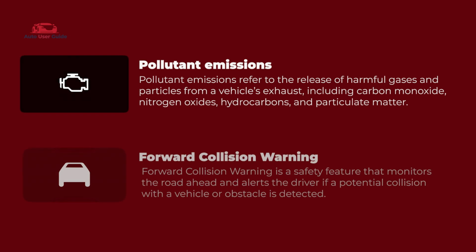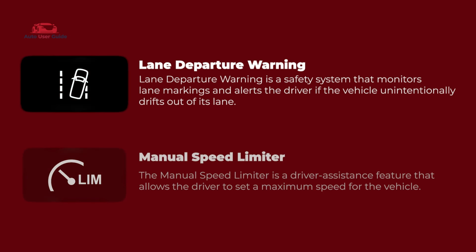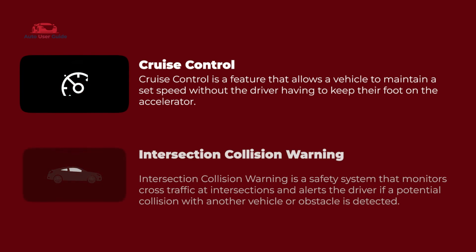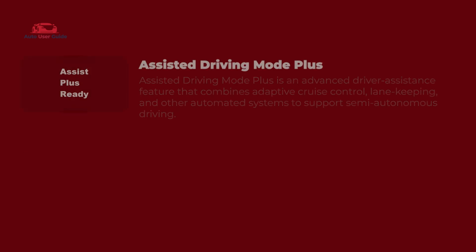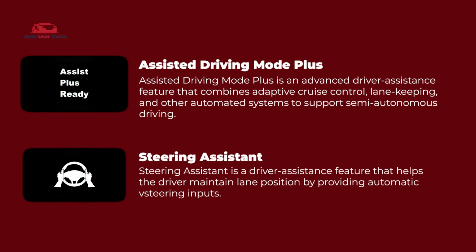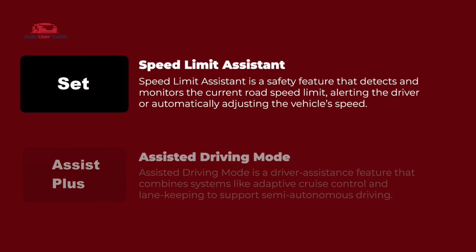Pollutant emissions, forward collision warning. Lane departure warning, manual speed limiter. Cruise control, intersection collision warning. Assisted driving mode plus, steering assistant. Speed limit assistant, assisted driving mode.